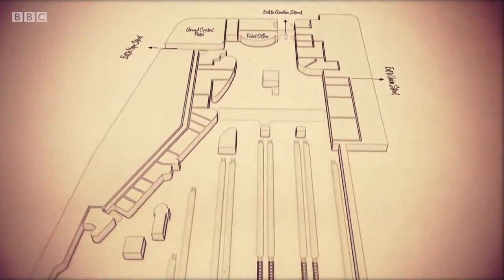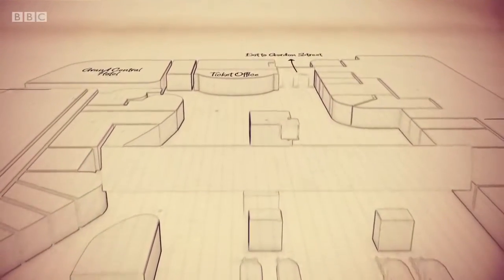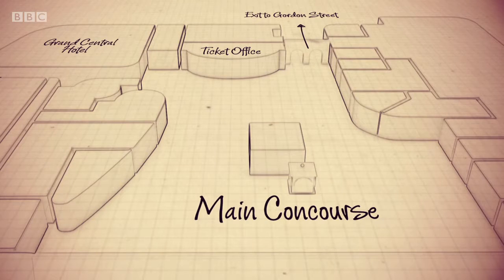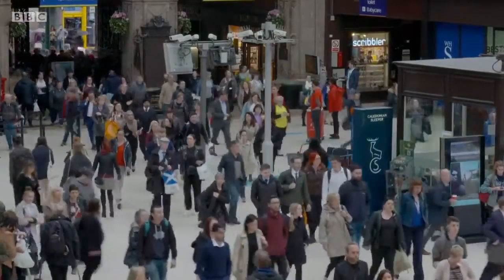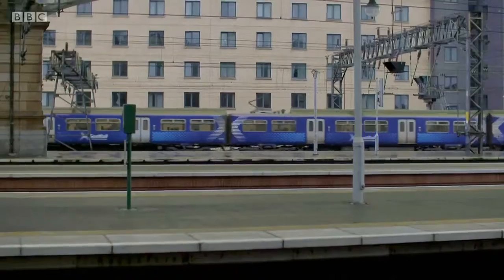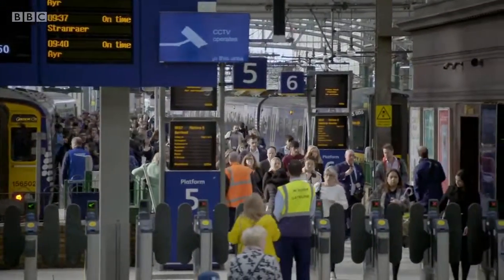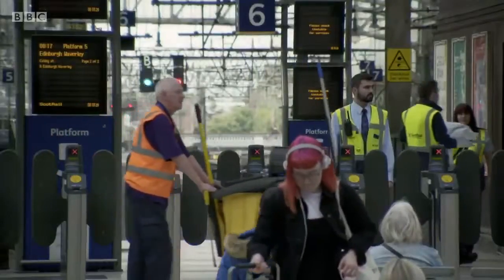For 140 years, Central Station has been the gateway to Glasgow. The 40,000 square foot main concourse welcomes 38 million travellers a year on up to 1,300 trains a day. And a huge army of hard-working staff keep the station running around the clock, from train drivers to customer service assistants, maintenance workers to cleaners.